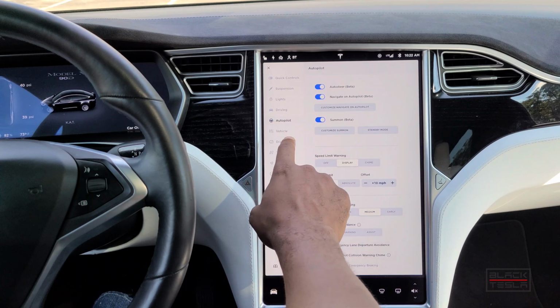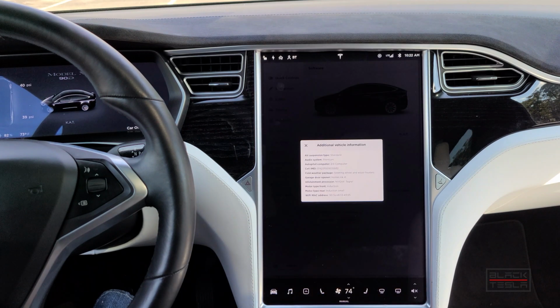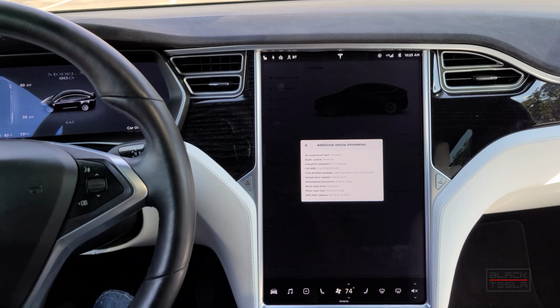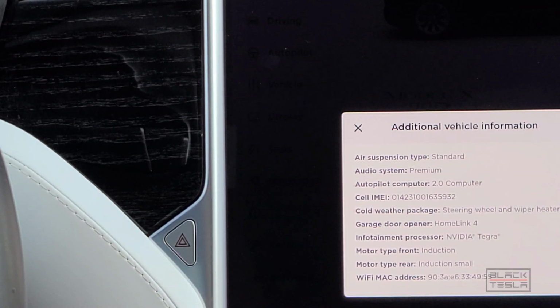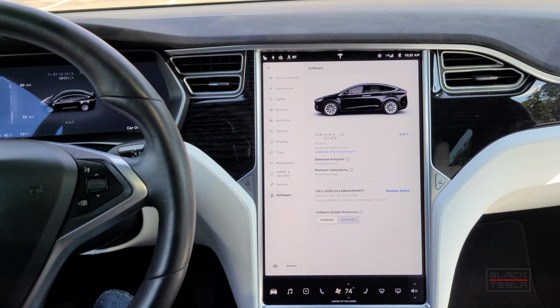All right. This particular car, if we go into details, is running different hardware, obviously hardware 2.0 versus hardware 1.0 in the selection here. Let me zoom in a little bit further so you can take a look at that. That's what we got here. Again, hardware 1.0 was 2016. Now 2017 has hardware 2.0. As I mentioned before, we talk about the infotainment processor being the NVIDIA Tegra. I think that remains largely the same. And then the motors are induction versus induction small. And then we have some additional features based on the audio system being premium and all that good stuff. All right, so that's pretty much what we have in terms of the differences of this car on the inside.